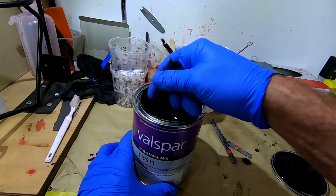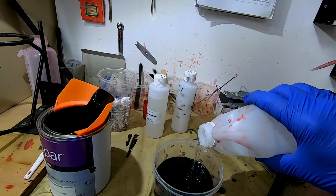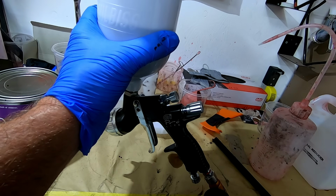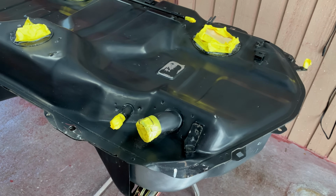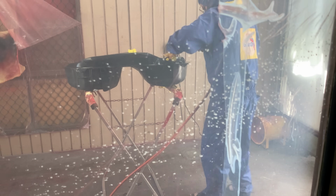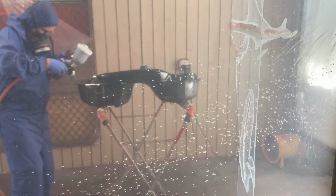I'm using Valspar Director Metal Semi-Gloss. I downloaded the technical data sheet from Valspar and stuck it on the wall. It's got all I need to know about mixing ratios, gun setup and drying times. It's in the paint room now and I've cleaned it with wax and grease remover, and I use a tack rag to remove dust. I set the gun pressure and spray a half coat, wait 5 minutes for it to flash off, then I spray a full coat.